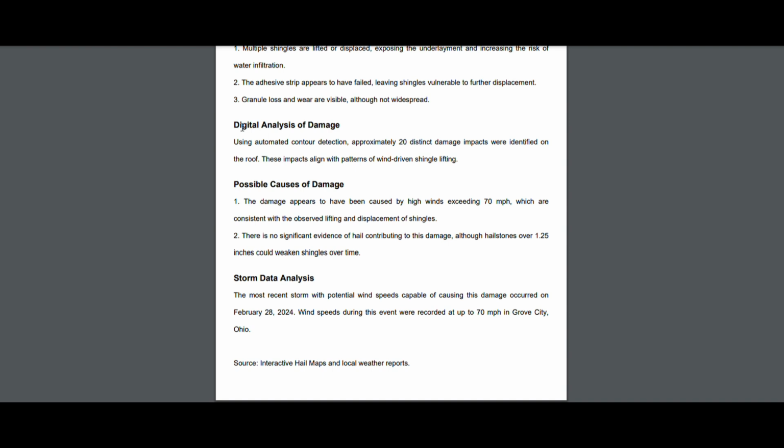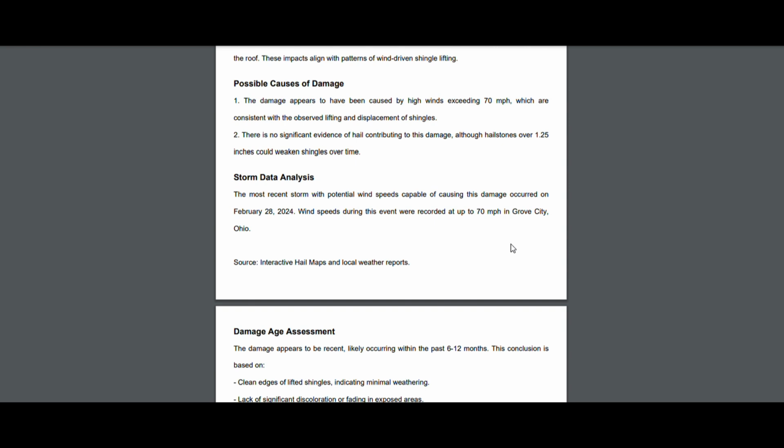Okay, so possible causes of damage. The damage appears to have been caused by high winds exceeding 70 miles an hour, which are consistent with the observed lifting and displacement of the shingles. There's no significant evidence of hail contributing to this damage, although hailstones over 1.25 inches could weaken shingles over time. I think the AI does that in there to get you looking for hail damage too, because we all want to find some hail damage. Wind damage sucks. Even AI knows that.